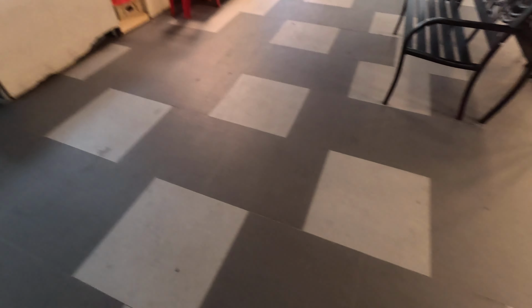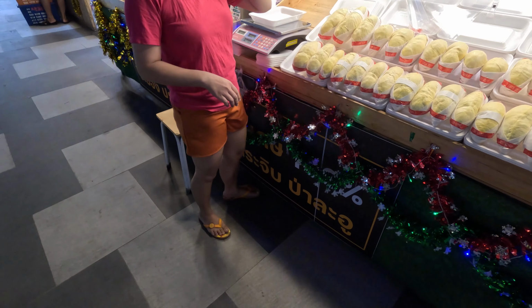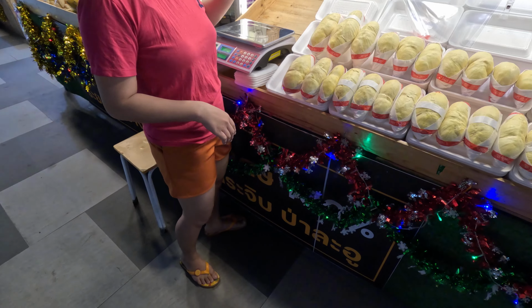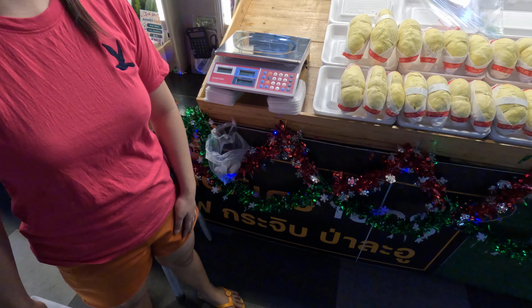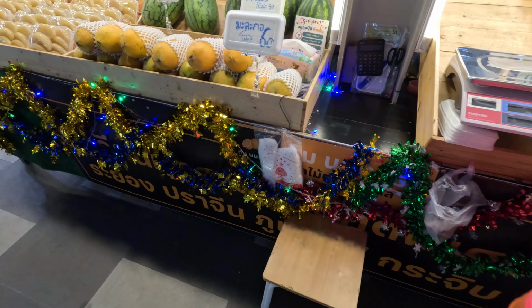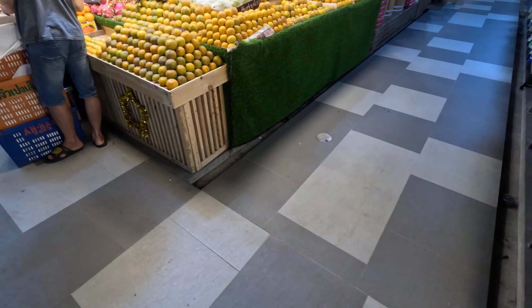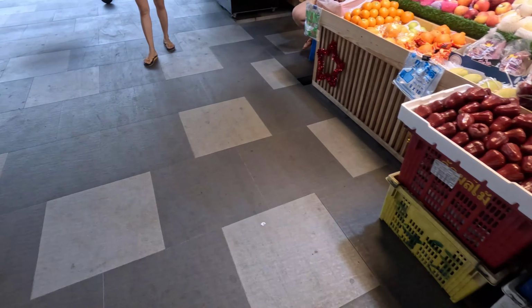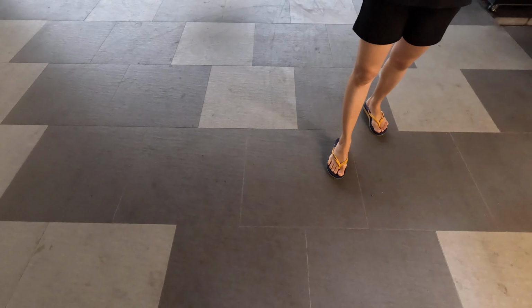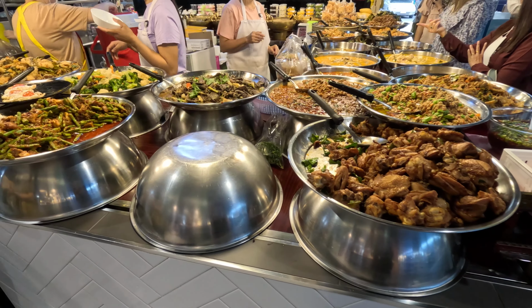There is durian. It's 1,000 baht per kilo. This durian, and it's mon thong, right? It's mon thong. Here we are at the food hall.